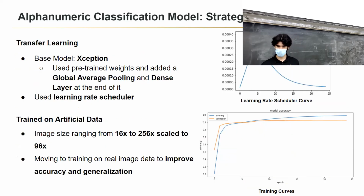Some of the ways we did this is we used this popular base model called Xception, and we used pre-trained weights and transfer learning. What that does is, in a neural network, some of the initial layers detect edges and straight lines. So we use those base features, and we're able to later just add some final layers that take those base features and turn those into, okay, is it a 9? Is it a 6? Is it a 3? And so on. To do this, we also use a learning rate scheduler, which basically just tells the model to tune more slowly near the end.